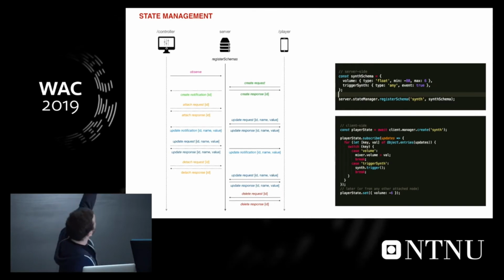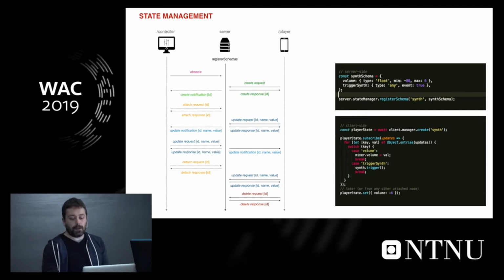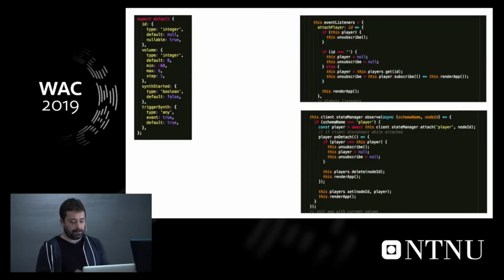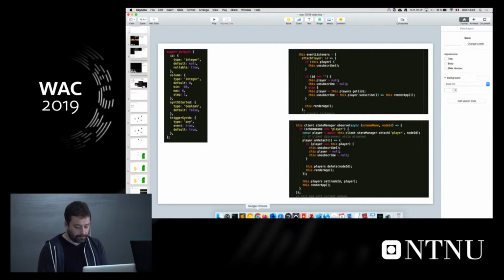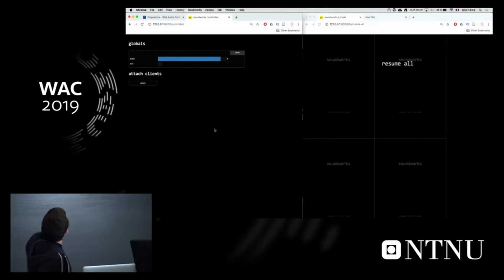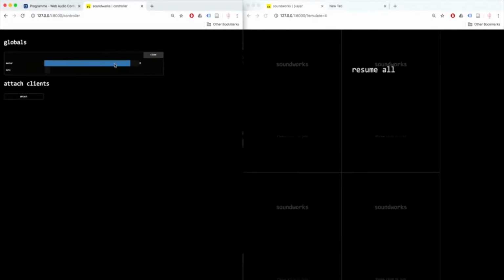Yeah, and that's an example. So everything is based on small schemas. And that's it. Okay, and let's go to the example. So for example, here on the left, I have the controller. So I have some global parameters of the application, such as a master volume or mute thing.